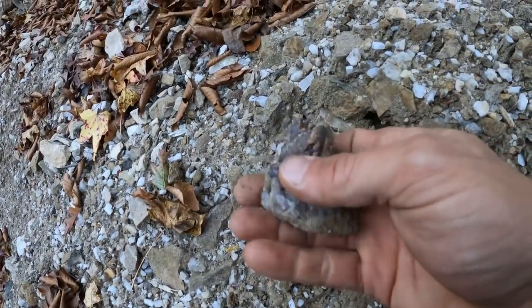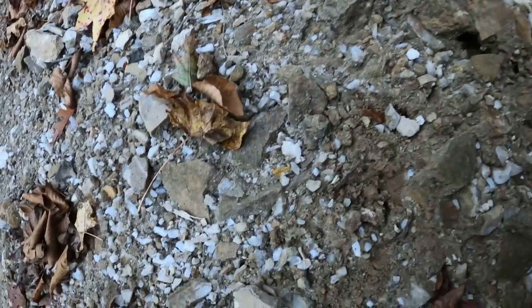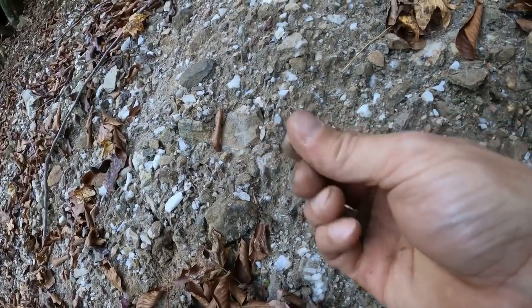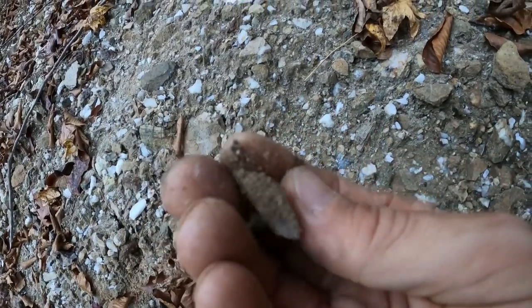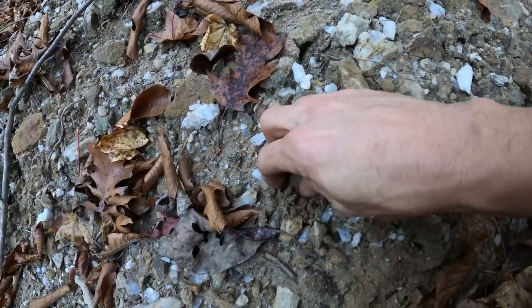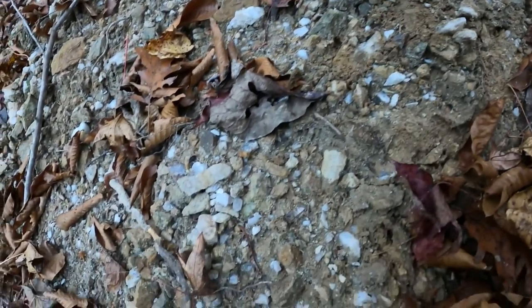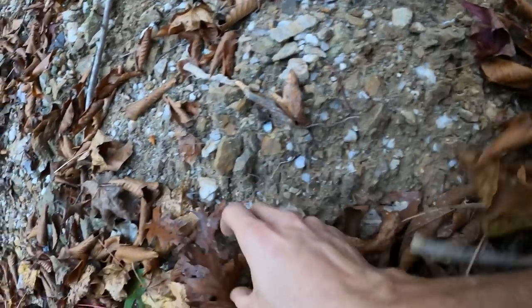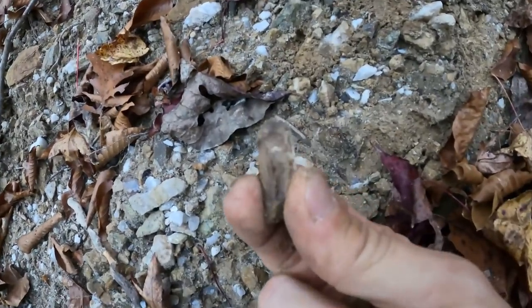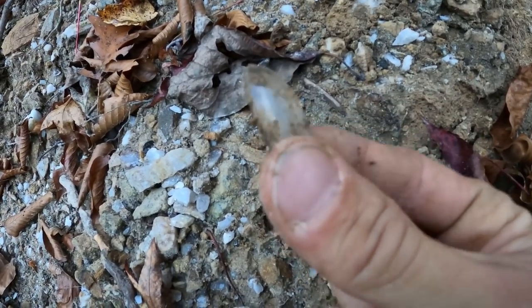Some type of cluster. It's almost like a purplish tint to it. There's something here. That looks pretty cool. Let's see what that is. Oh, here's a good one. Oh, I think it's broken though. Yep. Oh, look at that one right there. Oh no. Gotta save it. Oh wow, it's really nice. Check that one out. I love how unique and rare these formations are.